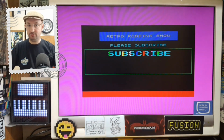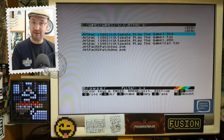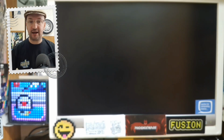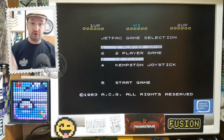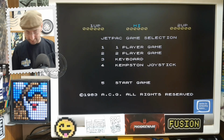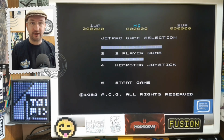So let's move on. What I'm going to do now is select the many changing faces of Jetpack, another version of Jetpack. We're going to load the original game, which is a 16K game. Yes, Cartoon Monkey, it was originally 16K. And arguably the best 16K game ever produced for the Spectrum, or any 16K computer ever. Might get a few hits for that one, who knows. Jetpack, you all know the game.